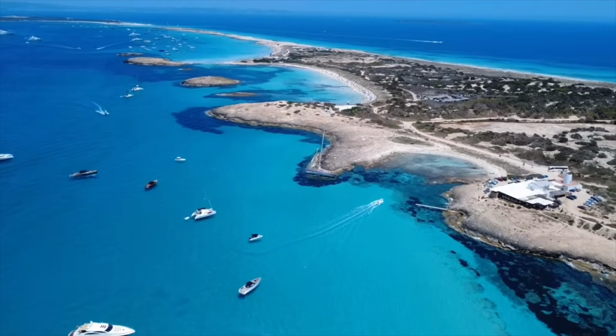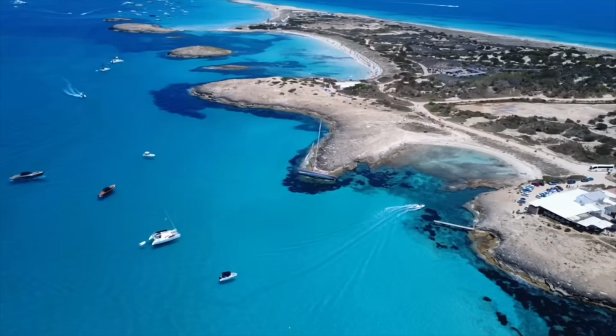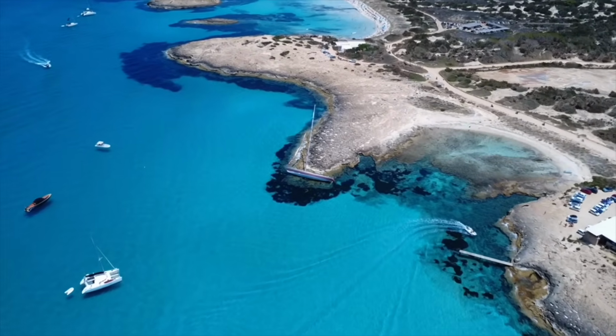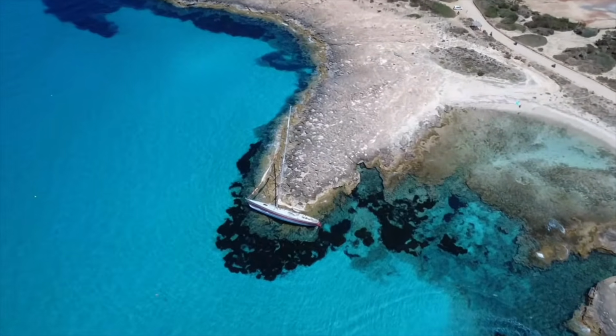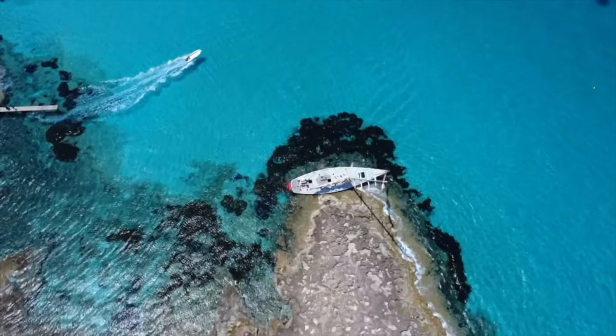I'm so glad we made the decision to move, because this is where we ended up anchoring. And even in this paradise, there's still a stark reminder that yachts can run aground despite anyone's best intentions. And if mooring buoys haven't been maintained or inspected correctly, disaster can strike very, very quickly.